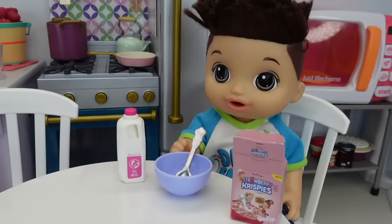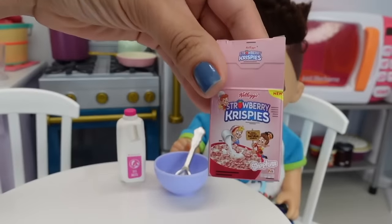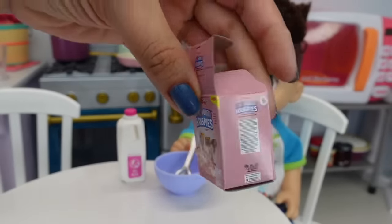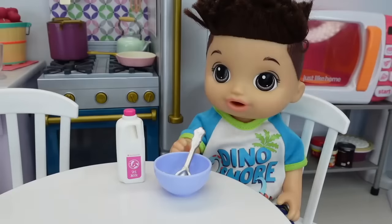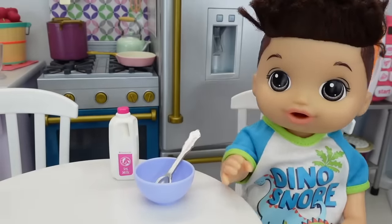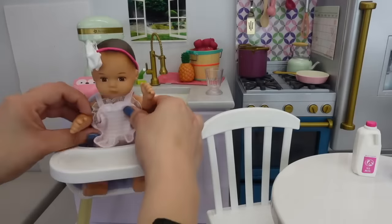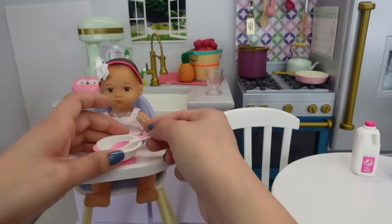Okay, friends, Drake is finally done with his breakfast. Today he just had some cereal. He had this strawberry Krispies. Was this cereal any good? It was okay. I wouldn't buy it again, so not his favorite. Okay, Drake, are you ready to go pack for vacation now? Yes, ma'am. Okay, guys, so now baby Charlie is going to have breakfast.